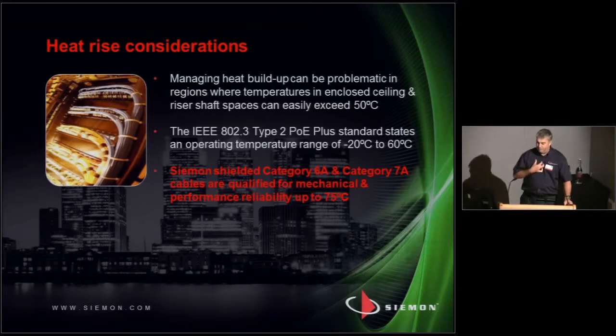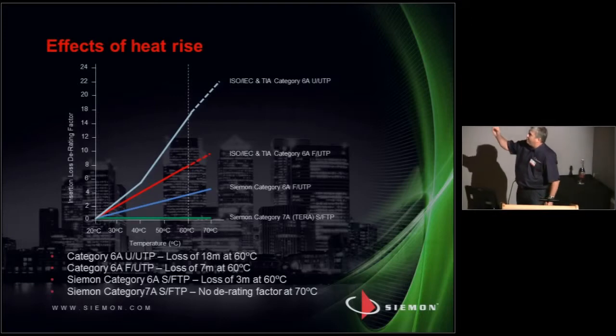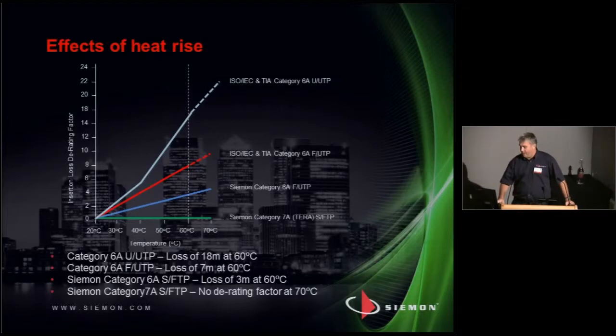So we've developed our product and changed our product to cope with this increasing need. You can see here on the graph, the top one, the 6A UTP. This is standards-based stuff at the top. UTP at 60 degrees, you can see the derating factor.